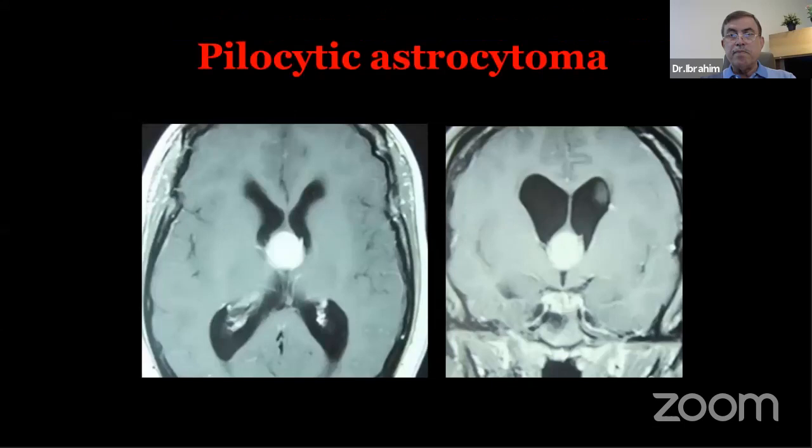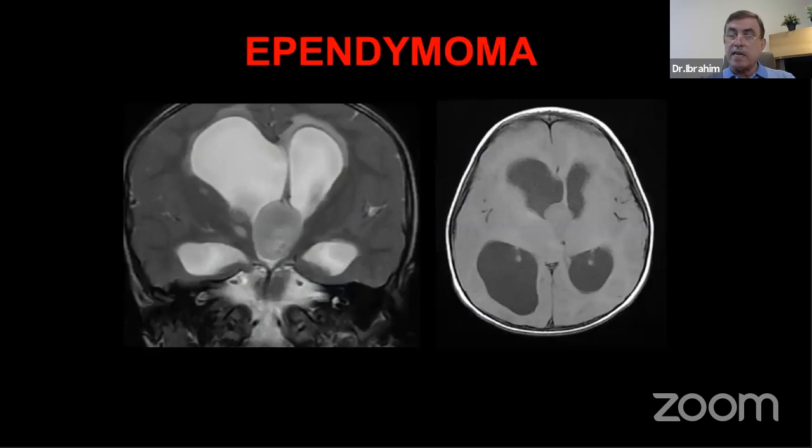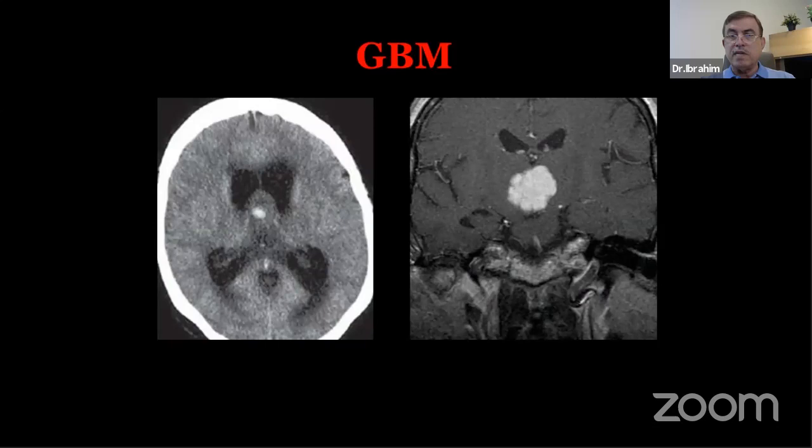Phyllocytosarcoma, one of the cases. Phyllocytosarcoma within the leaflet of the septum lucidum. Astrocytoma grade 2 in the leaflets of the septum lucidum, one of my patients. Ependymoma 4. But again, review these and you'll see that they look the same like colloid cysts. Astrocytoma grade 3. Glioblastoma multiforme in the same place like where you find the colloid cysts.